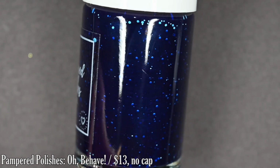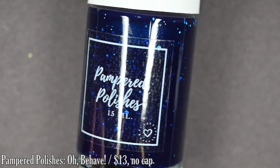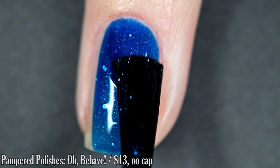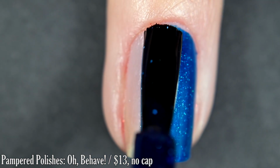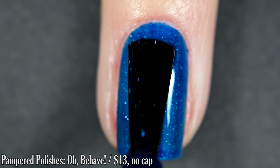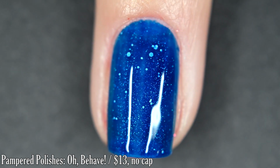Up next from my brand Pampered Polishes, we have Oh Behave. This is inspired by Austin Powers' velvet suit, and it is a velvet drying navy blue with a turquoise shimmer and a variety of matte white glitters. This has, I think, a good formula. It's nice and opaque here on this first coat. It does dry to a matte finish, but it doesn't dry obnoxiously quick.